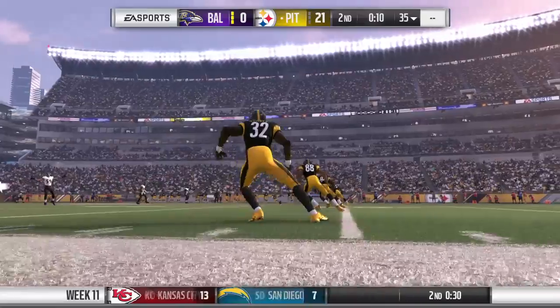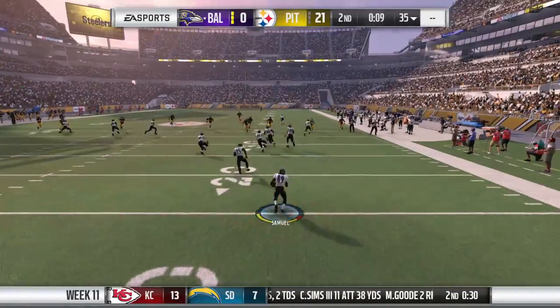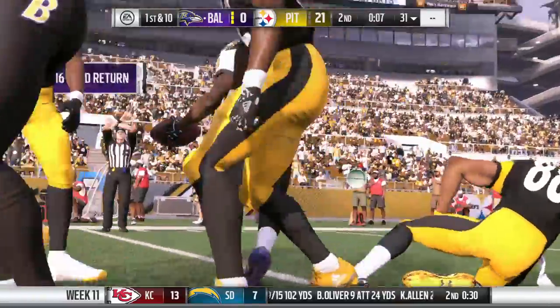Good point. The kickoff team on the field now as they will send this one away. It's a short kick, taken at the 15. And they're going to start this drive in pretty good shape as they get it up past the 30.